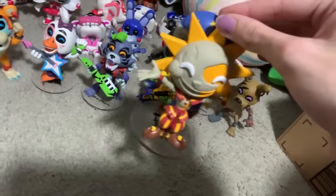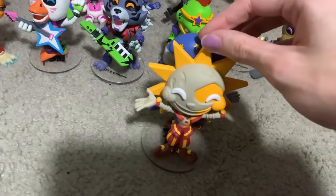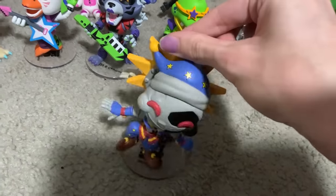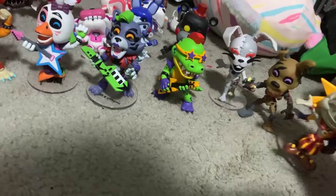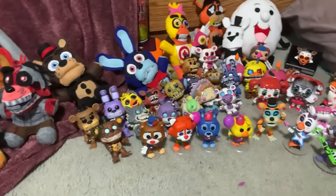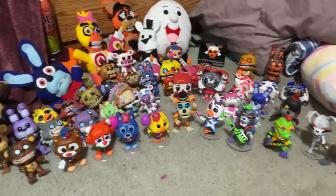Maybe I should get one of those jewelry rotating tables that I have set to rotate entirely throughout the day, so it's like this for 12 hours, and then like this for another 12 hours. Like, it spins like a nightlight. That'd go hard, but I think that's probably really hard to do. Anyways, there is all of the FNAF vinyl figures.